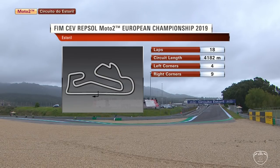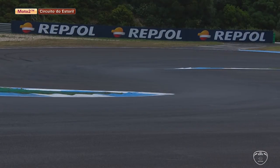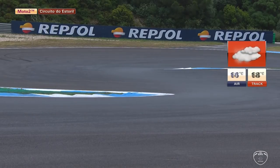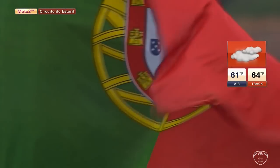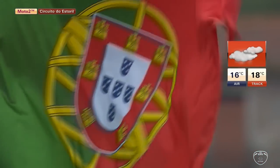The Estoril circuit, 4.2 kilometres in length. Four left-handers, nine right-handers, and possibly the more important thing is the fact that it's a little bit drier now than it was 3 hours ago when that race one got underway. As you can see there, track temperature now up to 18 degrees. It has been languishing around the 13, 14 degree mark. So ambient temperature up to 16 as well means that we're suddenly just starting to get a little bit of heat here in Portugal.